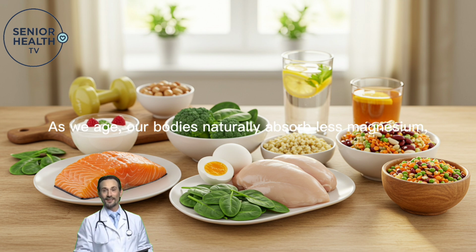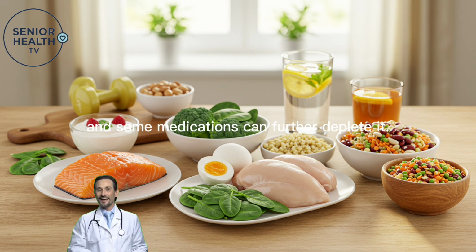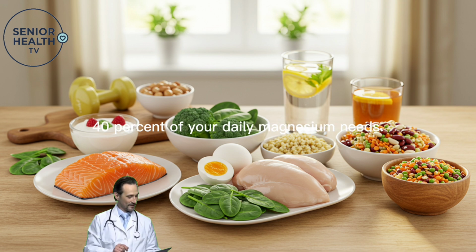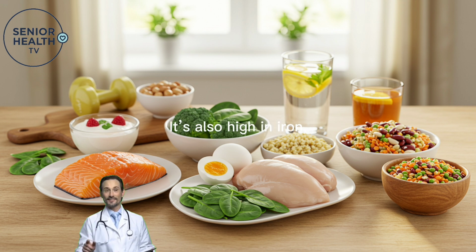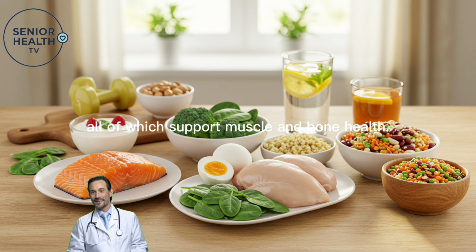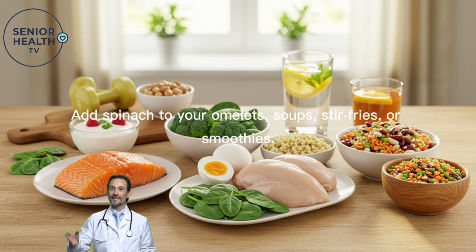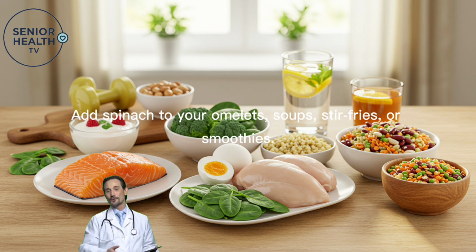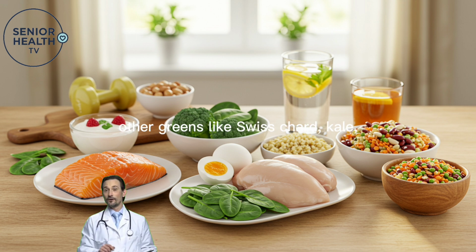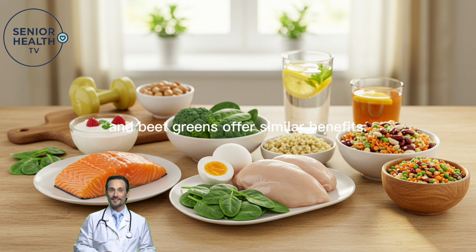As we age, our bodies naturally absorb less magnesium, and some medications can further deplete it. Just 1 cup of cooked spinach provides about 40% of your daily magnesium needs. It's also high in iron, potassium, and vitamin K, all of which support muscle and bone health. Add spinach to your omelets, soups, stir-fries, or smoothies. And if you're not a spinach fan, other greens like Swiss chard, kale, and beet greens offer similar benefits.